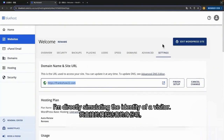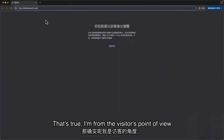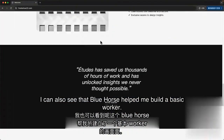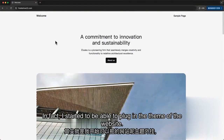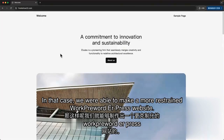I'm directly simulating the identity of a visitor. I'm going to visit. Good. That's true. From the visitor's point of view, I can also see that Bluehost helped me build a basic WordPress site. So I successfully set up a WordPress website, and it can be visited externally. So what do I have to do later? In fact, I can start to plug in a theme for the website. Then I'm going to beautify and match it. In that case, we can make a more refined WordPress website.